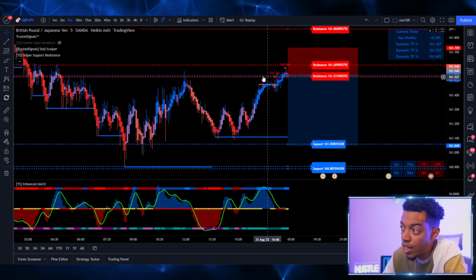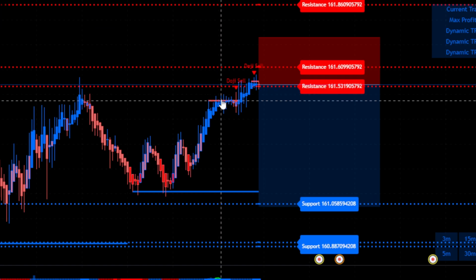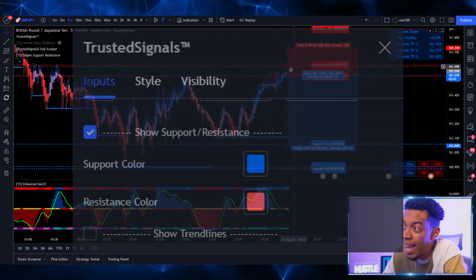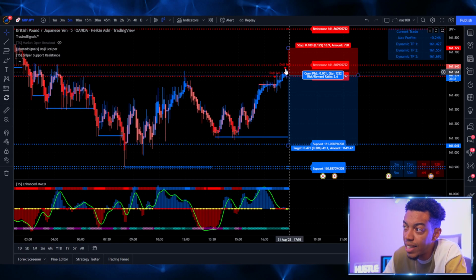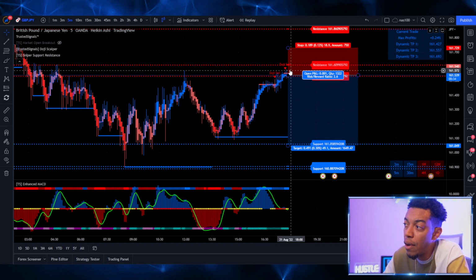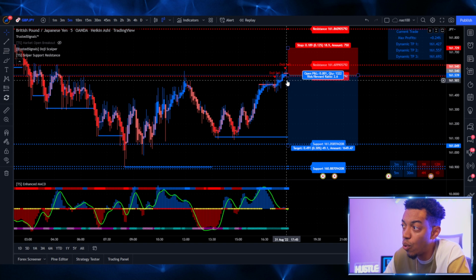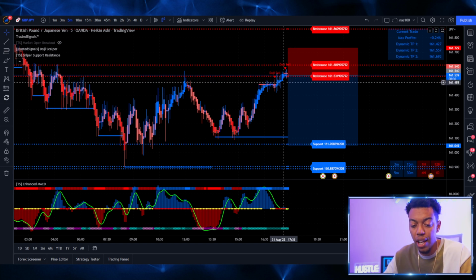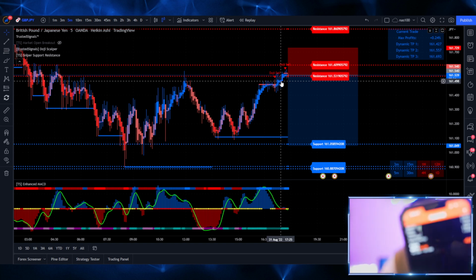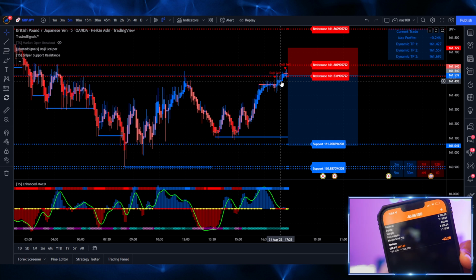Now, this doji is also coming at a resistance level, red auto resistance level in trusted signals, and this doji is coming around the same time as a sniper resistance, right? So this is a very easy sniper entry right here, even though we're in drawdown a bit, right? I do believe that as you guys can see here, we're already coming down a little bit.